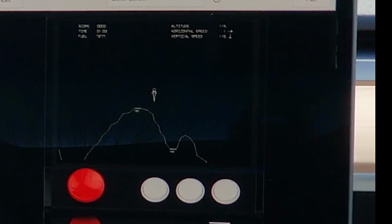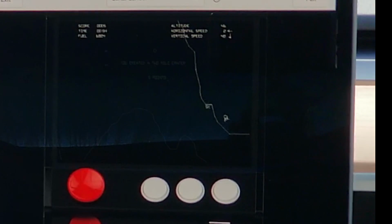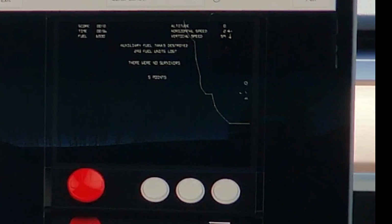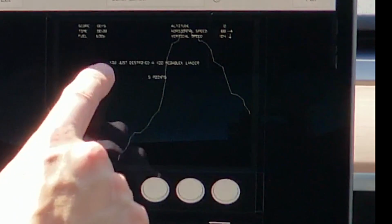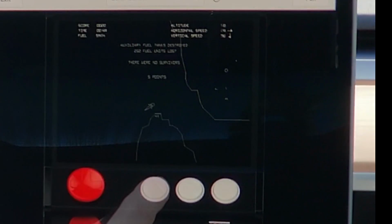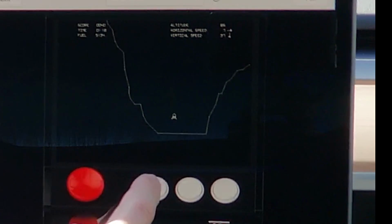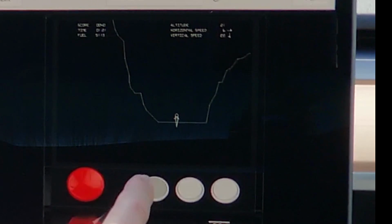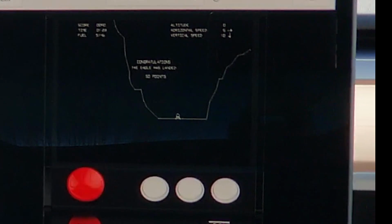No. Come on, I've got to do this now. Yeah, this is gonna suicide. Spectacular. We destroyed a 100 megabuck lander. No. Very slow. Go very slowly. Congratulations. The Eagle has landed.